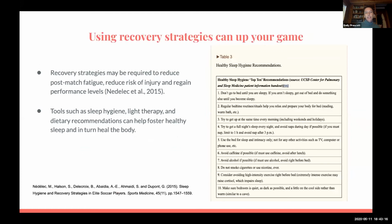So using recovery strategies can up your game. Recovery strategies may be required to reduce post-match fatigue, reduce risk of injury, and regain performance levels. Tools such as sleep hygiene, light therapy, and dietary recommendations can help foster healthy sleep and in turn heal your body. So I thought these recommendations were nice to look at.